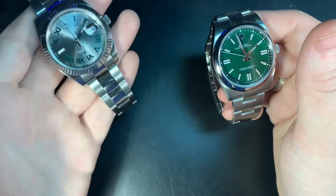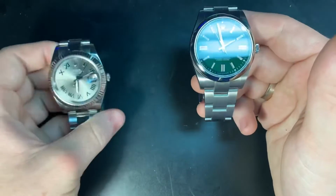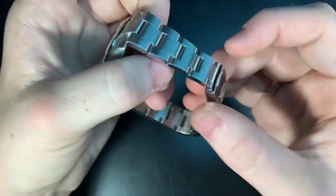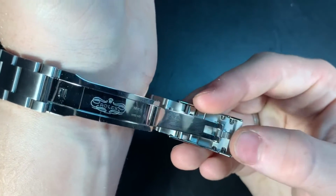The rotor, here's the movement. This Wimbledon was bought in December of 2020, and it was not upgraded yet to the 3235. That's the new one they use in it. The Oyster Perpetual is upgraded, so it has the ball bearing movement. It has everything that's really, really amazing, and we'll get into that when I fully review it.